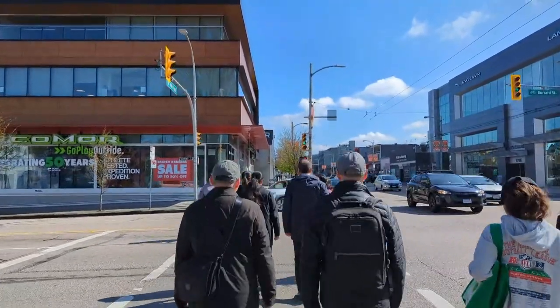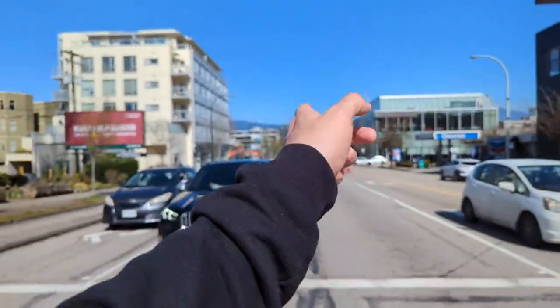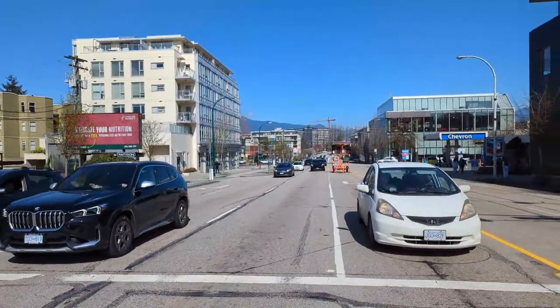This would be Burrard Street here. And just two blocks up that way, that would be where the armory is. So that's where that military truck's gonna be heading.